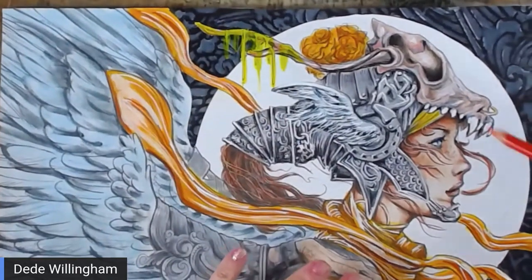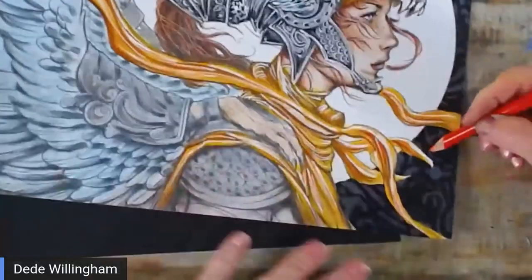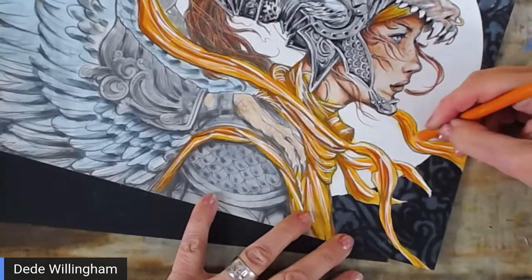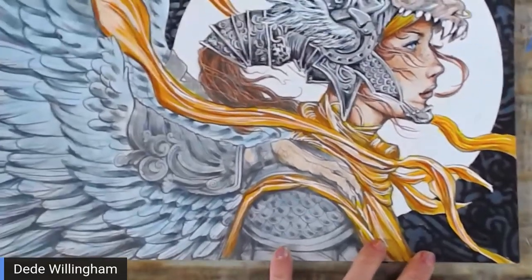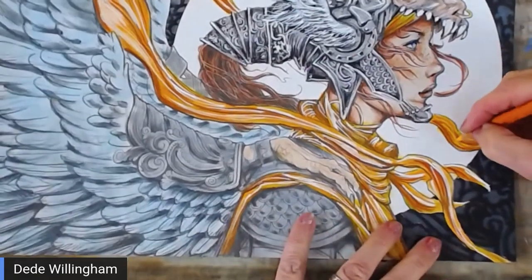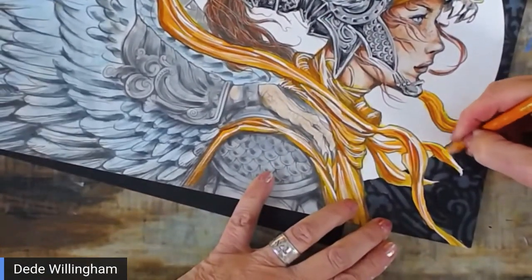Oh, I forgot about doing this part. Okay. I think that's dry now. So let's see which orange. Which one is this orange? Let's see which orange I want to use. Yeah. The yellow orange. So now all the places that I put the Posca, I'm going to go over with this yellowy orange. What is it? I can't read it. Sun something. I can't read the gold writing on the yellow pencil.